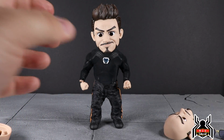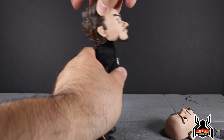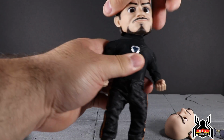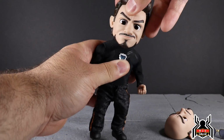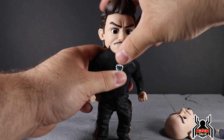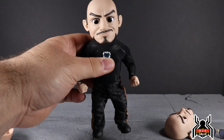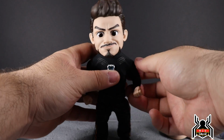Okay, so going over the articulation for Tony Stark. His head can look down that much, and he can look up quite high as well. It's on a ball joint, so you can get a lot of different movements in there, the full swivel, and all kinds of tilt. So great movement in the head. Just be mindful that you could pull the hair off. It does come off. Not that it's loose, but you can pull it off.